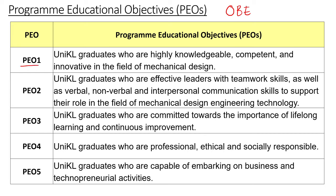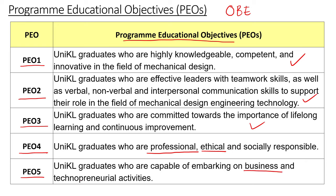Okay, so our program is based on OBE, which is objective-based education. So we have things like PEO, which is program educational objectives. So this is our main objectives for our program. There are 5 PEOs. This is to concern on knowledge, and we are going to develop your soft skills, leadership, and also towards lifelong learning. We want to make you guys professional and ethical, and also be able to embark on business and also technopreneurial activities.